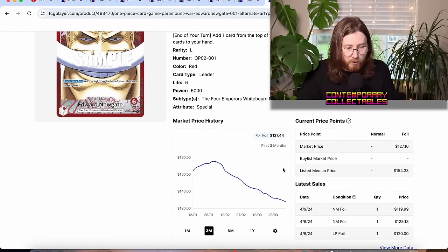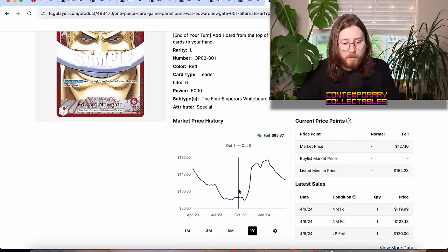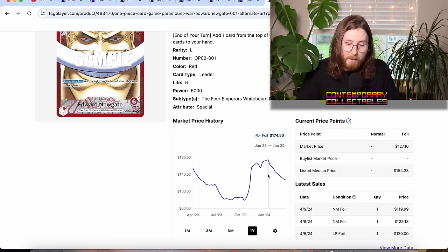Let's check out the Edward Newgate. Okay, so not really meta relevant at the moment. We had the all-time low when this card was restricted, bit like the Nami card in October, which was $80, and the all-time high end of January, $180. So we had a $100 increase, and now we're currently sitting at $127.